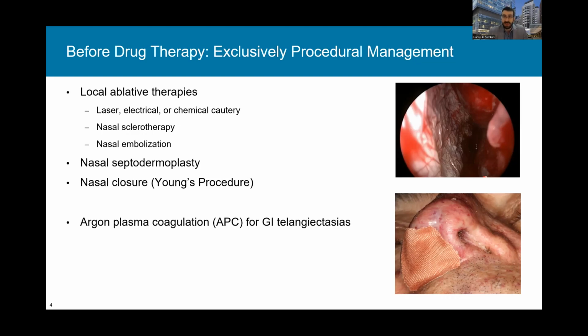These procedures obviously can work. They can. The benefits are generally felt to be temporary, for most of these standard procedures: laser, electrical, chemical cautery, things like sclerotherapy or embolization. Then there are surgeries, septodermoplasty, which is like a skin graft to the inside of your nose, and a nasal closure or Young's procedure, which is obviously a drastic step, and I don't know if anybody in the audience has had that done. But this is how things used to be managed.